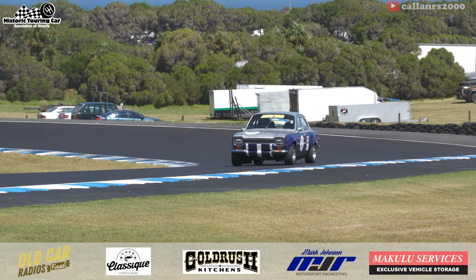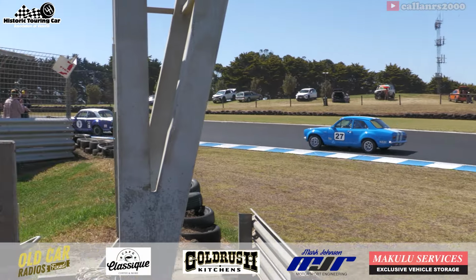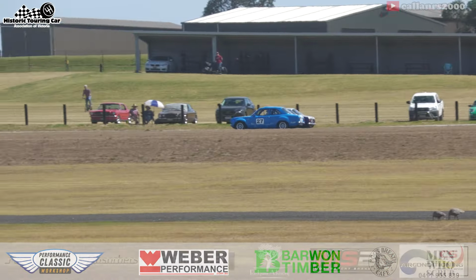What's the reliability been like on the Escort, and are parts readily available? Yeah, reliability's good. It's about a maintenance plan, about making sure you keep on top of things. Obviously, with a BDA motor, it works pretty hard, but we're fortunate we've got a good engine builder in Colin Van Sumeren down here in Melbourne.